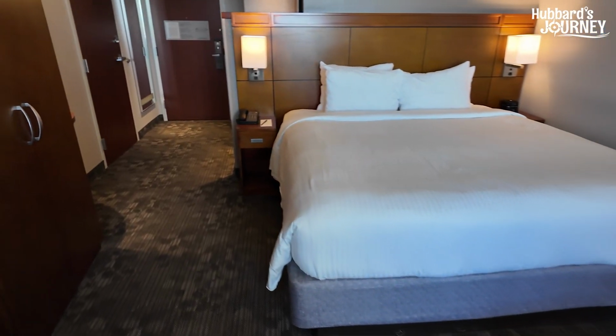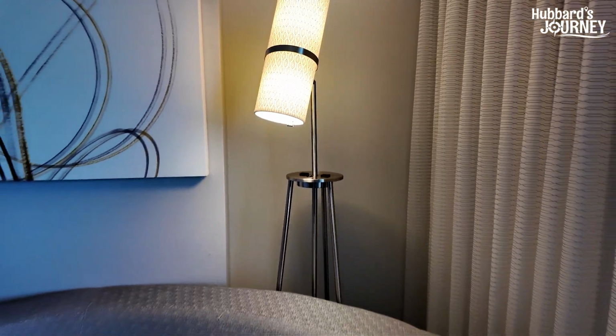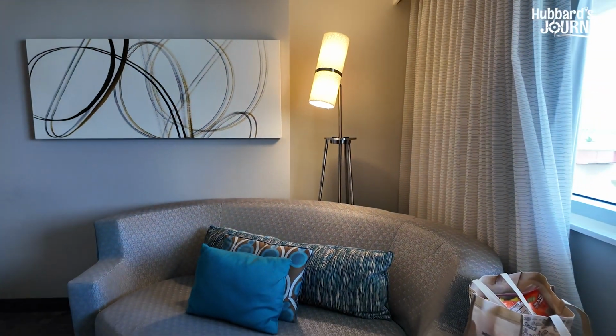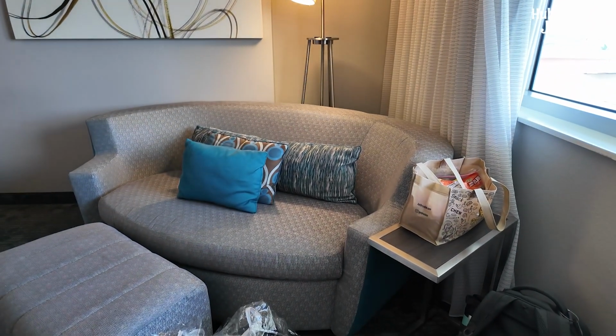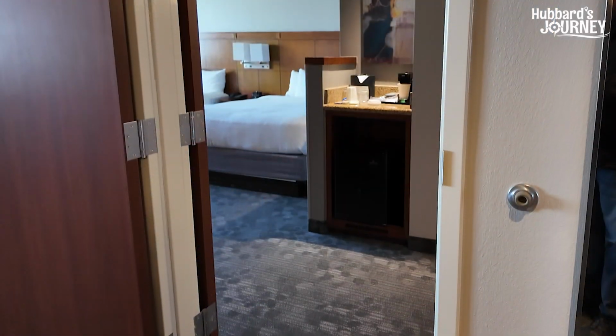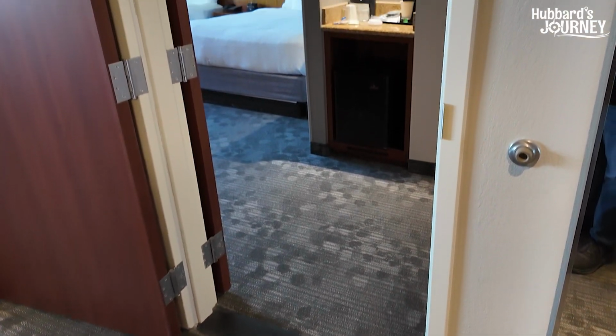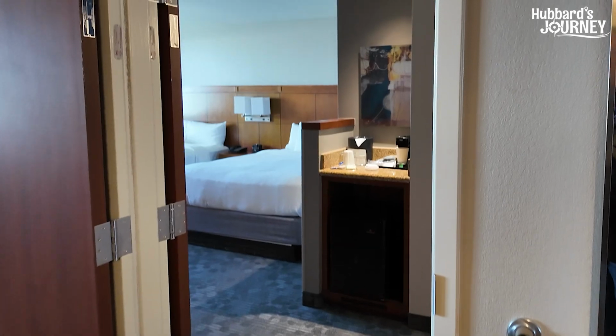All right, let's take a look at the rest of the room. You got a lamp that has 2 outlets on it. You've got a couch, a bed couch. That'll pull out as a twin bed. So we're going to use that today. So we opened up the other door to the adjoining room, but we're not ready to go over there yet. We're going to go into the bathroom over here.